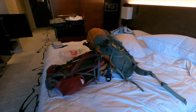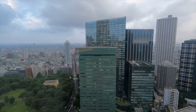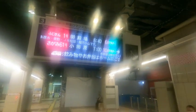So it's the morning of. Bags are packed right here. I think it was another hot day today, though it's cooling down a little bit. After Shinjuku Station, we go to Mount Fuji. That's what we take at 6:40 this morning. So that's kind of cool. Ready, good morning.